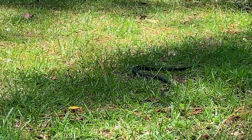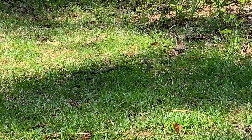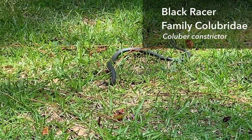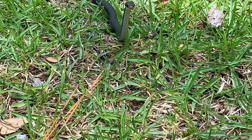This is a little black racer. It's periscoping. That's a hunting behavior. Racers eat mice, birds, frogs, and lizards. Despite their scientific name, Coluber constrictor, they don't squeeze their prey to death. They eat it alive.